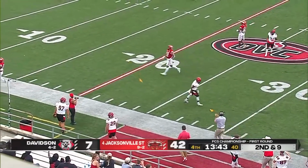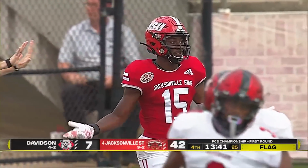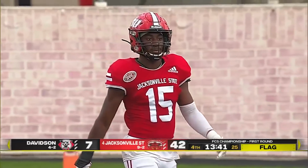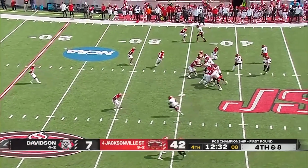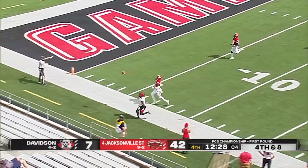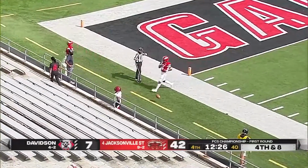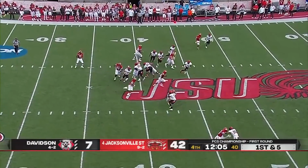A lot of contact there, getting tangled up and drawing the penalty flag as Eli Turner is tripped up by Presley, so that'll give the Wildcats a first down. Phelps lobbing one, and again out of the reach of Staples, and that will turn it over on downs. Division II national champion, Jacksonville State.